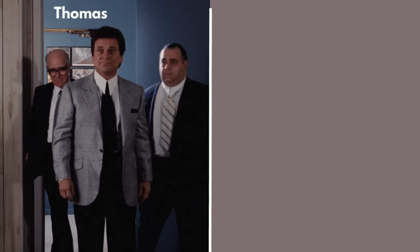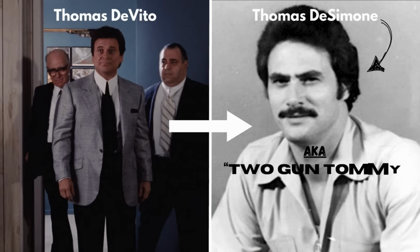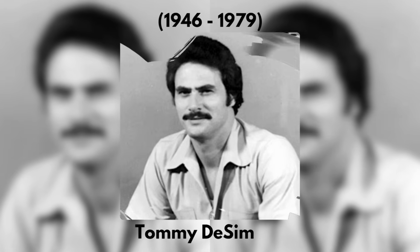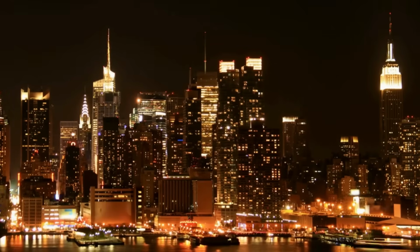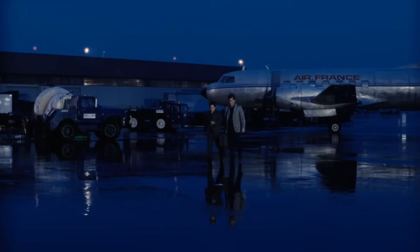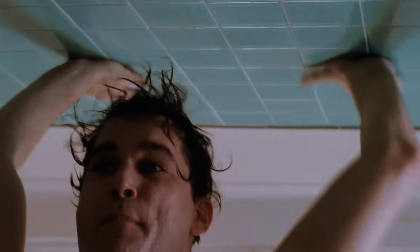Like that of his real-life counterpart, Tommy DeSimone, aka Two Gun Tommy, Pesci's character is usually armed with, you guessed it, 2 guns. Tommy DeSimone, the character who Tommy DeVito, played by Joe Pesci, is based on, was an American criminal associated with New York City's Lucchese crime family who is alleged to have participated in both the Air France robbery and Lufthansa heist.